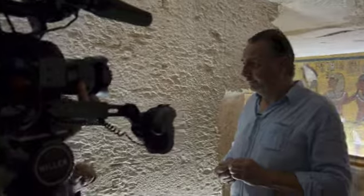Why is it called the North Wall if it is the West Wall? No, there is the North Wall and there's the West Wall. Oh yeah, I see. Both of those walls have indications in the past.